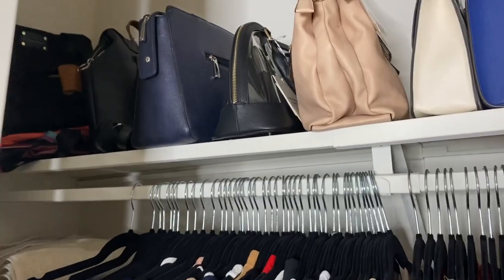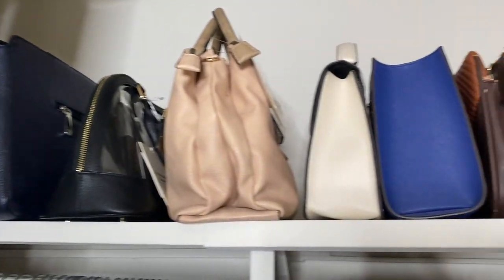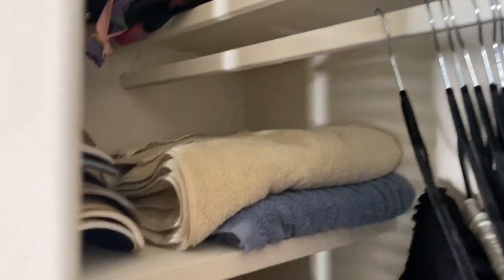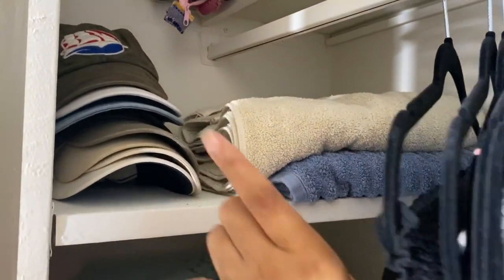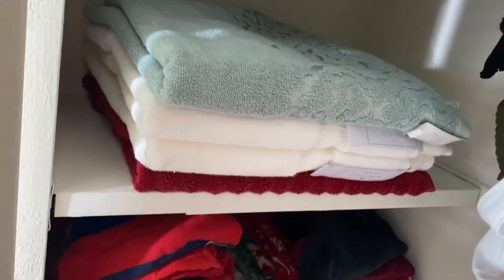And here we go. Here, I'm gonna show it to you guys. Let me give you an overview of my entire closet. So up here I just have my purses, looks so nice and it fit perfectly in this side of the closet. I'm gonna start with the shelves. So with the shelves, I have hats here, my little hats. I have towels, more towels down here.